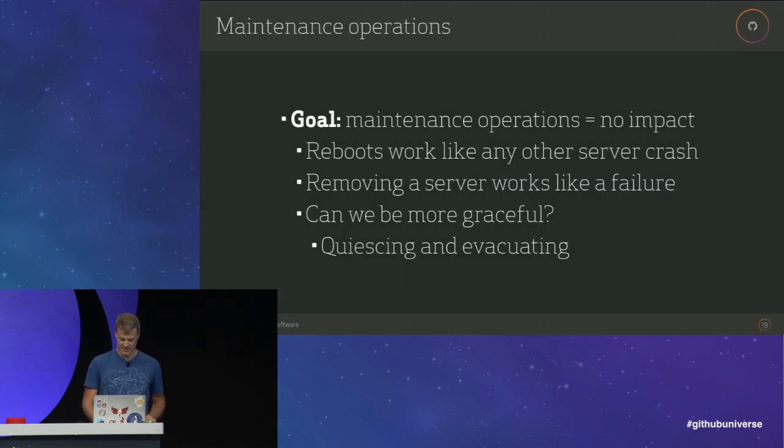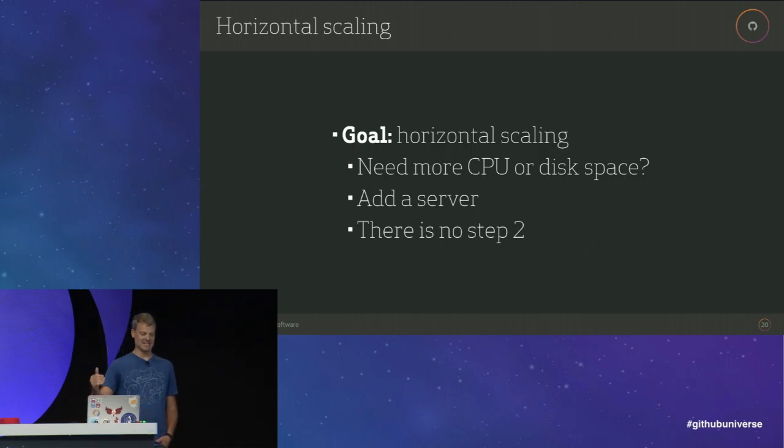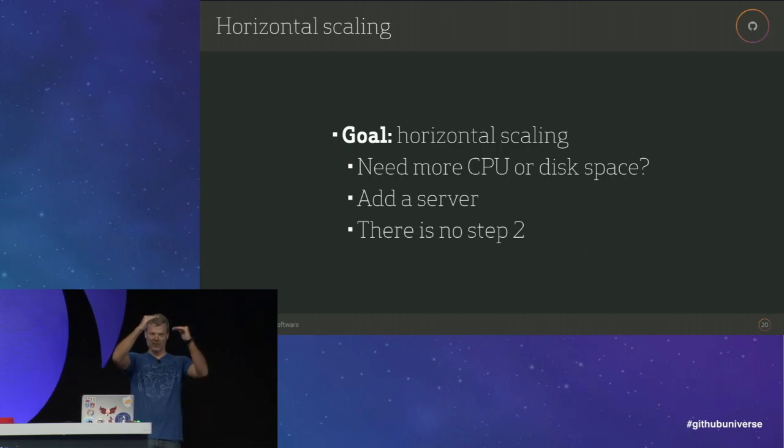Back to the talk. So the final technical goal here was horizontal scaling. We want to be able to add more CPU or disk space and have spokes just automatically take advantage of it. And step 1, add a server. There is no step 2. Since spokes automatically balances the disks, when you add a server, that server is empty. And that doesn't satisfy the goal that disks are roughly equally full. And so now we just start pulling repositories from every other disk and putting them on that empty one until the levels meet somewhere in the middle.